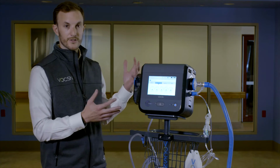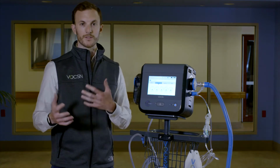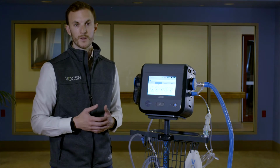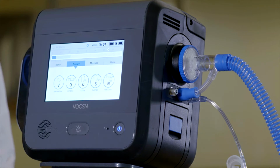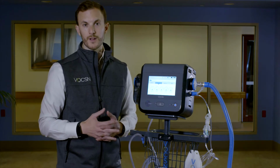VOCSN, unlike the traditional devices today, works much like your cell phone. So rather than a bunch of complicated operating systems, different knobs and settings, you now can manage everything on this one simple screen. We like to say rather than managing a wall full of devices, you can now manage this touchscreen with 5 different icons. To get into any of the therapy settings, you simply hit the icon appropriate for that setting.